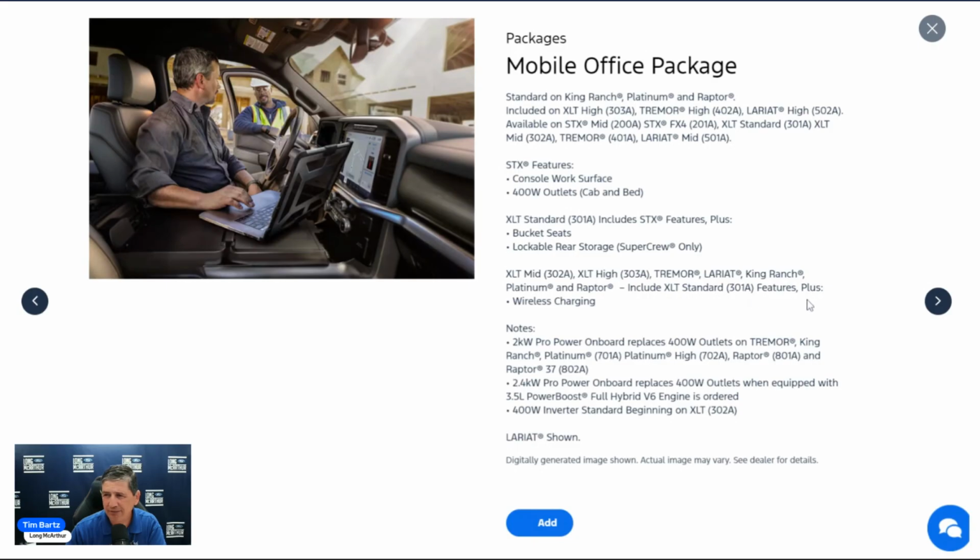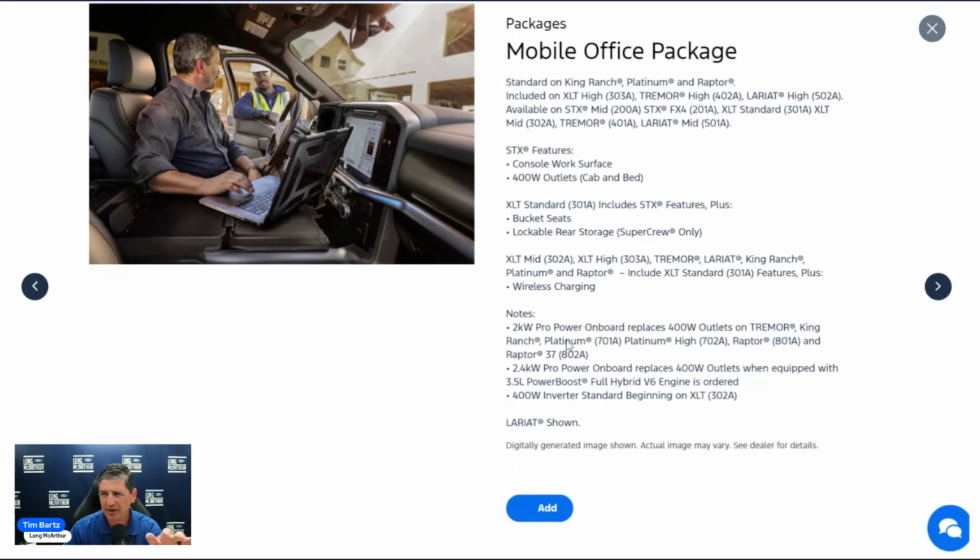XLT Standard 301A features, plus you'll get the wireless charging pad. So you'll get the wireless charging pad with this package when it's included with all those others. So that's something else to note there. And then also mentioned down here as notes, the 2 kilowatt Pro Power Onboard replaces a 400-watt outlet on the Tremor, King Ranch, Platinum 701A, Platinum 702A, Raptor 801 and 802As. So instead of a 400-watt outlet. And then also the 2.4 kilowatt Pro Power Onboard will replace a 400-watt outlet as listed above when equipped with the PowerBoost vehicles. So there you go.